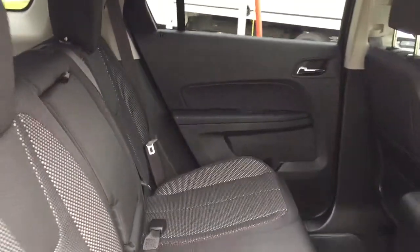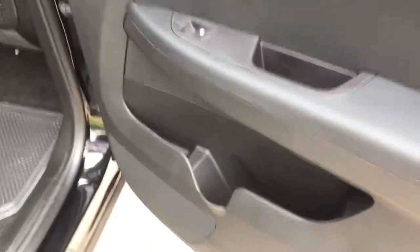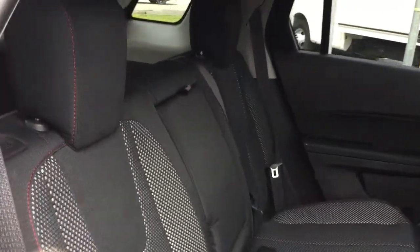Gonna take a look now at the back seat area of this vehicle. So we'll start at the rear passenger side door, some storage space along the bottom. We also have the power window controls back here. As I mentioned earlier, this second row of seating can fold forward to give you even more trunk space, so I'll show you how to do that now.